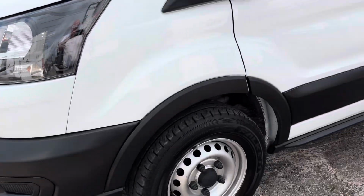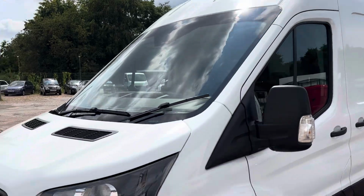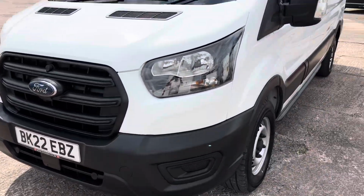The nice thing, it's got aircon, particularly on a day like today, it's beautiful.